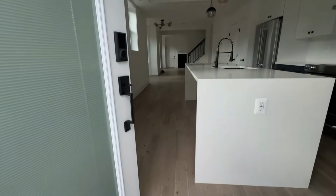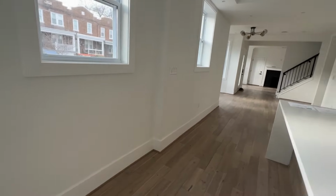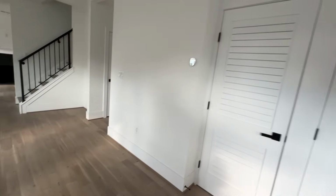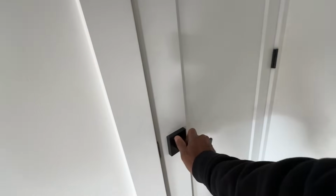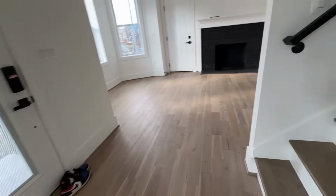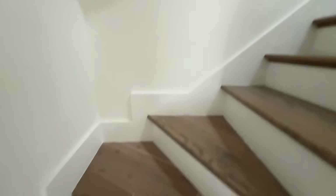I'm gonna guess that there is an apartment down there, which might explain why we have the furnace up here. We'll see. We will learn. Wait, I wanna see here. Is this a closet? Okay, that's how we get to the basement. All right, so we'll check that out later. All right, let's go upstairs. I think we've seen everything that we need to see on this main level.